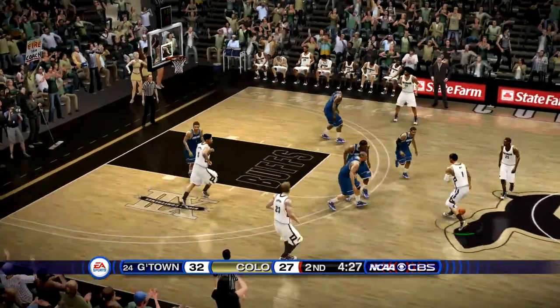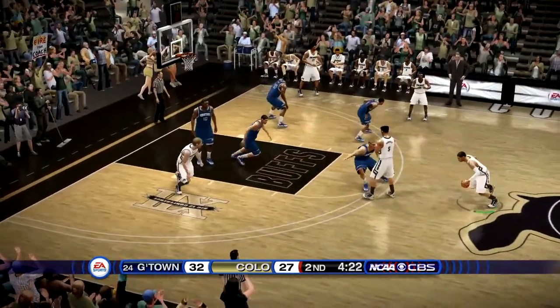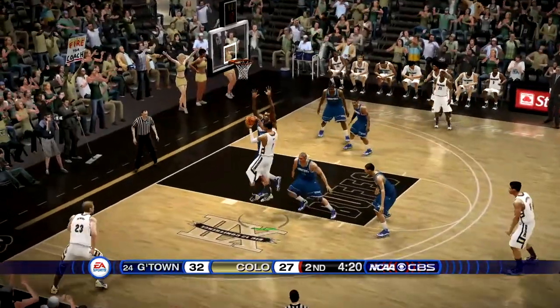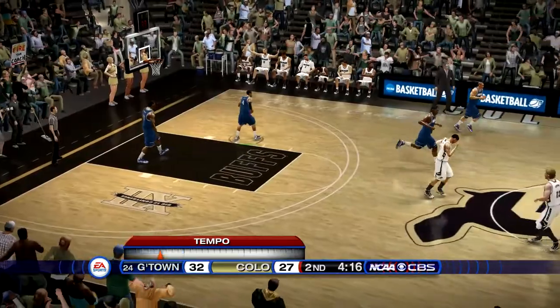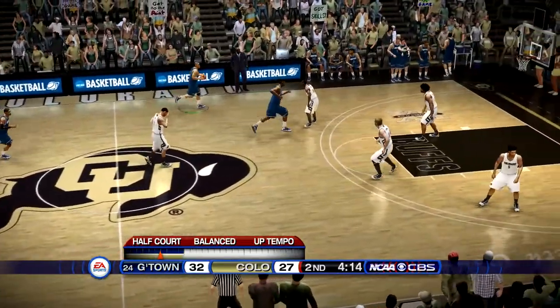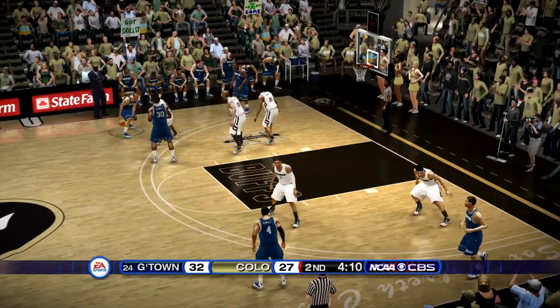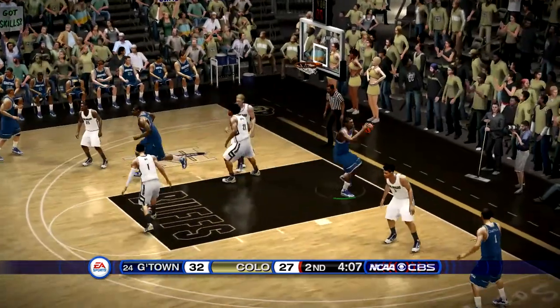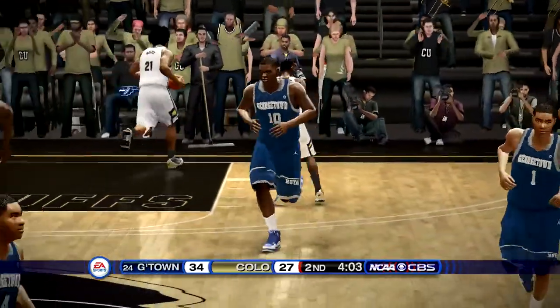Cross court. There's the pick. He missed it. Great strength. The Hoyas are doing a terrific job of controlling the game. Really done a great job establishing a good pace, a pace that suits their strengths as a team. Inside. We're at the 4 minute mark.